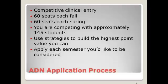Entry into the clinical nursing program is competitive because there are more applicants each semester than available spaces or seats in the clinical program. 60 associate degree nursing students are accepted each August and another 60 in January. Typically, there are about 145 applicants competing for those 60 seats. Because of this, the application process uses a point system to rank applications. The top 60 application point earners gain entry into the program.